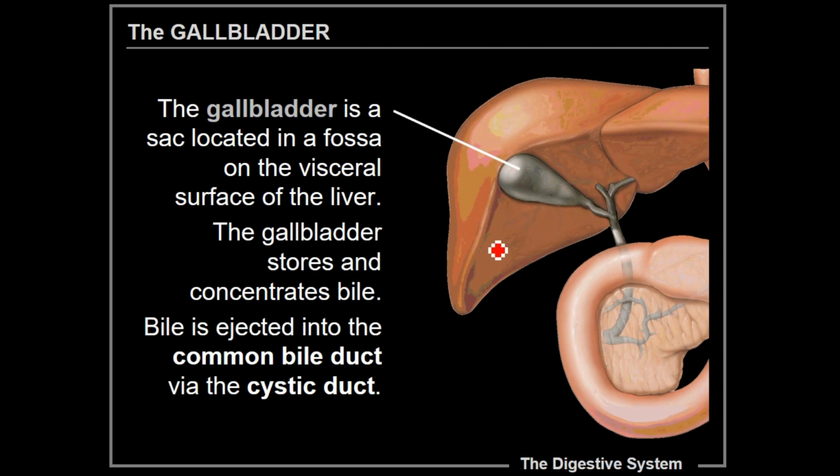The gallbladder stores and concentrates bile. Again, it does not make it, it simply stores and concentrates bile. Bile is ejected into the common bile duct via the cystic duct. And you can see those are over here. So these ducts collect the bile from the liver. It is stored here in the gallbladder and concentrated, and then released down through the common duct there.